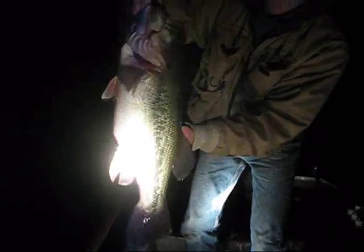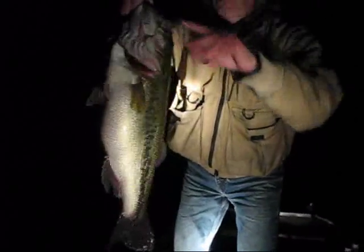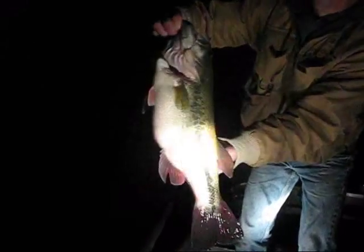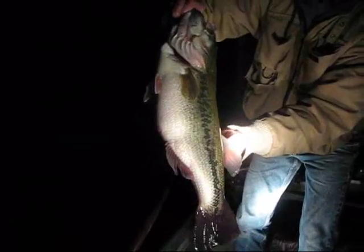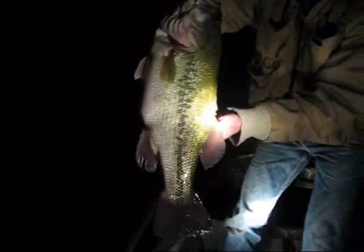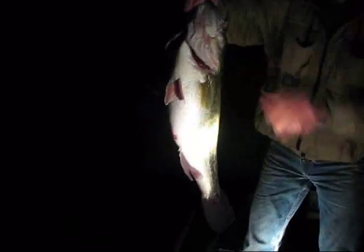This one's right at 5 pounds. Nice fat fish. Came out of a hole next to a ledge. She's got a good gut on her. We're gonna get her back in. We took some stills. It's November. The fish are starting to consolidate. We've got a bunch of big fish tonight, up to 7.5 pounds, 5 3/4, a couple in the mid fours, and this one's right at 5 pounds.